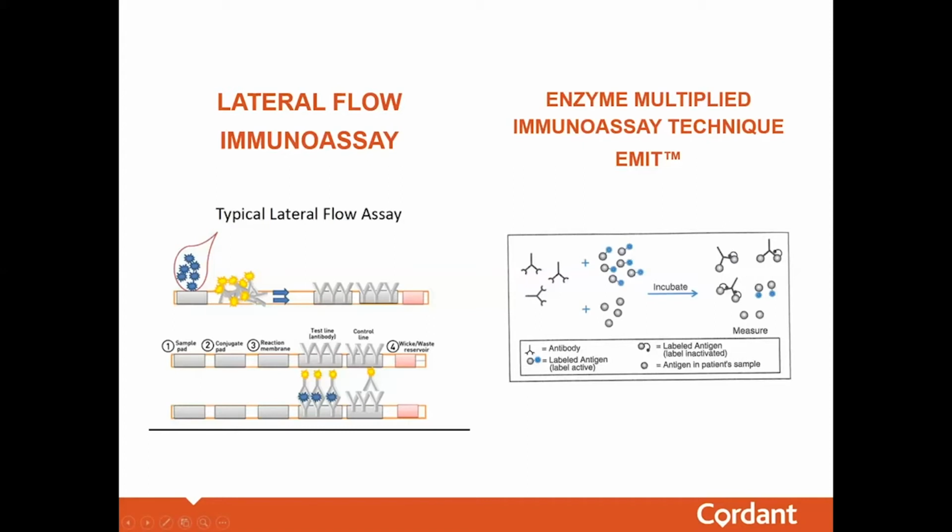We go through a number of manipulations. We add substrate to this as enzyme can act on the substrate. That forms a product, and that product we can measure spectrophotometrically, and then the computer and the instrument can calculate the concentration and tell us if the specimen has drug or not.